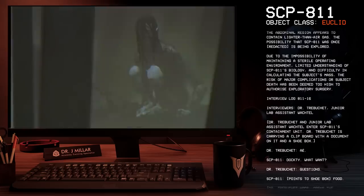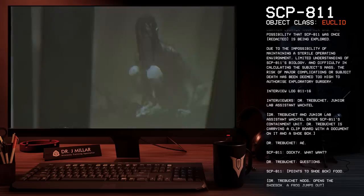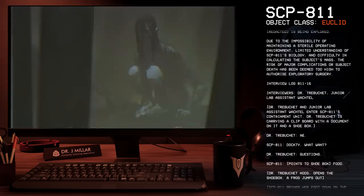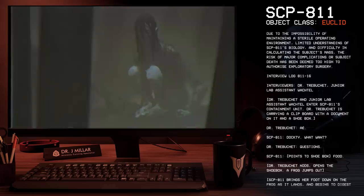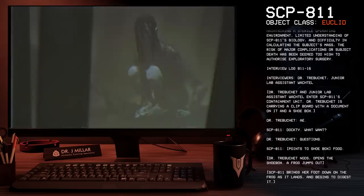And this is Interview Log 811-16. Interviewers, Dr. Trebuchet and Junior Lab Assistant Wachtel. Dr. Trebuchet and Junior Lab Assistant Wachtel enter SCP-811's containment unit. Dr. Trebuchet is carrying a clipboard with a document on it and a shoebox.